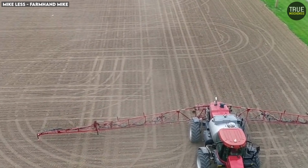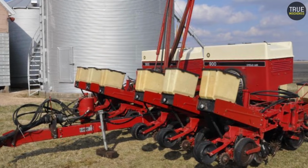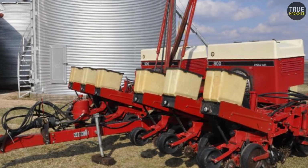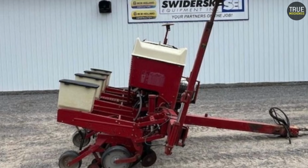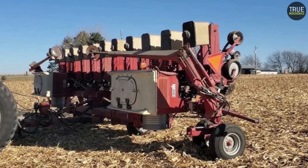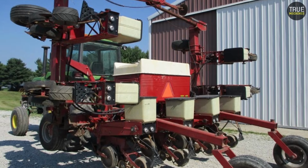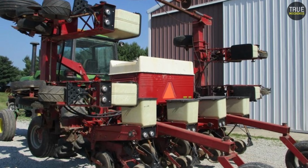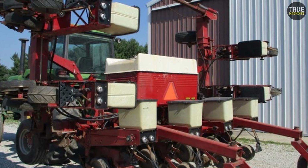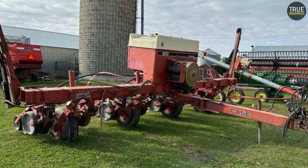The used market reflects this legendary status. Clean 900 series planters command premium prices, typically selling for $15,000 depending on rows, condition, and features. Pristine low-acre examples have sold for even more to farmers who want the absolute best planter available regardless of age. The fact that 40-year-old planters bring these prices, often more than they cost new when adjusted for inflation, proves their exceptional value and unmatched reputation.